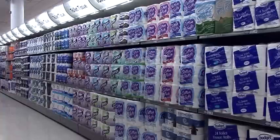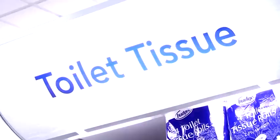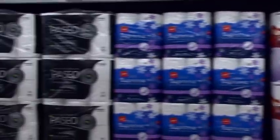Toilet paper. It's something that most people use every day, several times a day. But what goes into it? How does it get the perforations, the embossing, the prints, the smell? Are you a folder or a scruncher?